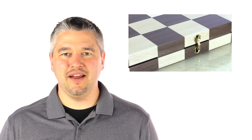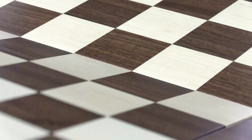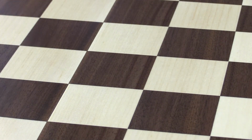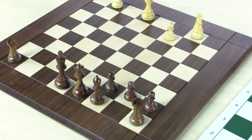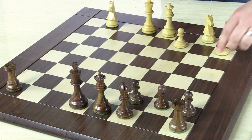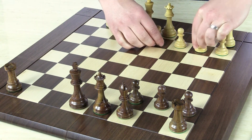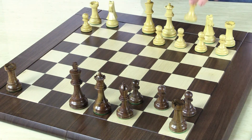So let's take a closer look at the chessboard. When you pair this board with an attractive set of pieces, you really have quite a remarkable set for play at your home or wherever you would like to have a chessboard like this.